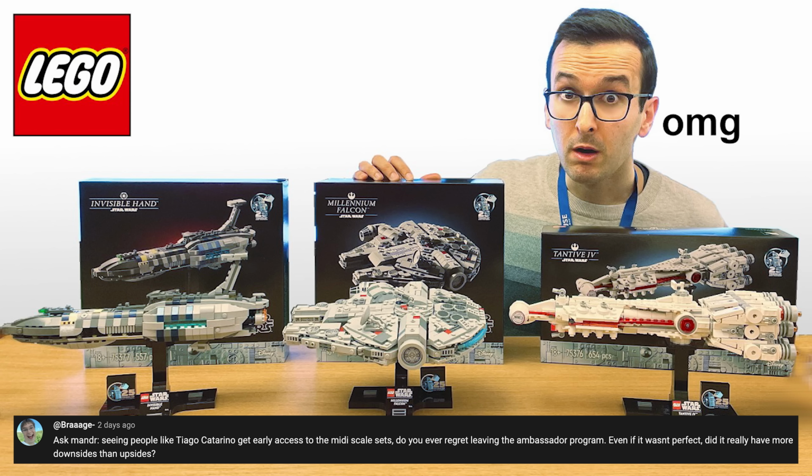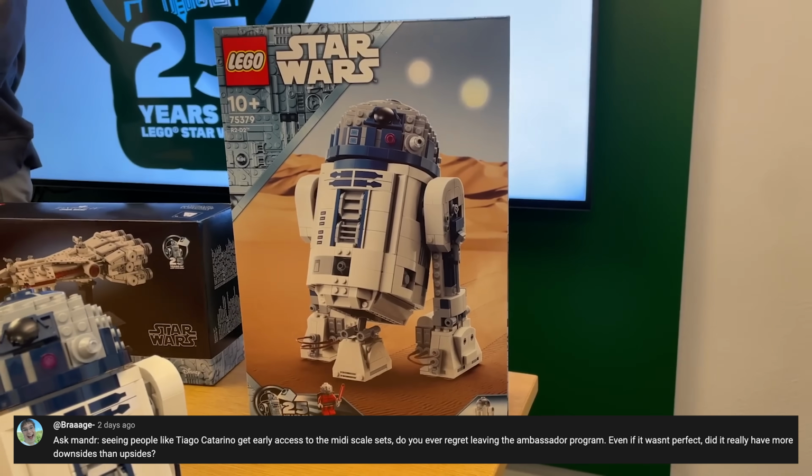You take your win. Brage says, seeing people like Tiago get early access to the LEGO Star Wars Midi-Scale sets, do you ever regret leaving the ambassador program? Even if it wasn't perfect, did it really have more downsides than upsides? So I think it's important to know that I was a part of the program from basically the end of 2019 to the beginning of 2021.